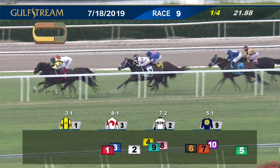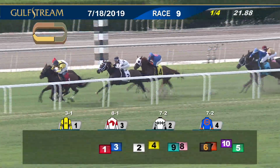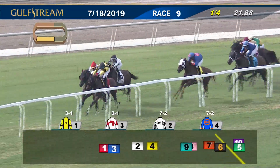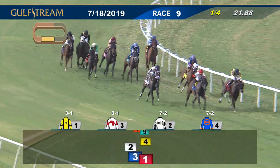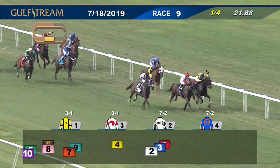Less than 3 furlongs remain through a 21-4 opening quarter. Advantage to Broadway Peggy. Run Tiz Run, launching an attack, is second. Zayas off the fence and on the attack with Beating the Odds from third. These 3 well clear of Peacefully, who will need to do better than that, and they're at the top of the stretch. Less than a quarter of a mile to go. Over the top, here's Beating the Odds.